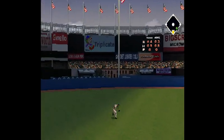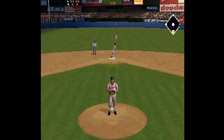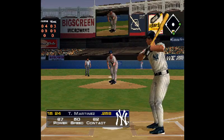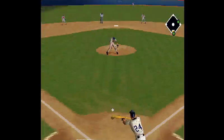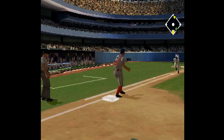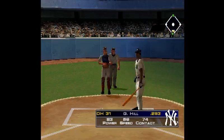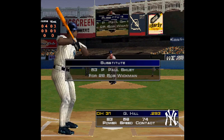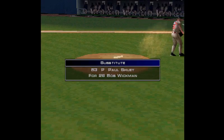Line drive to left field. Nine hits in this game for the New York Yankees. With this guy's speed and his ability to bunt, that third baseman's really got to shorten up. It's a bunt. He's out of there. He was able to get the job done that time. A play like that can really help boost the ball club. Looks like they're going to the bullpen.